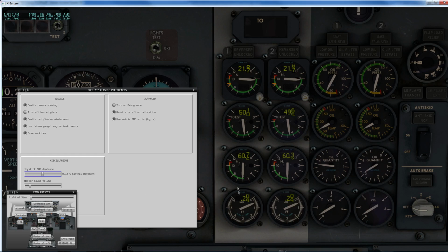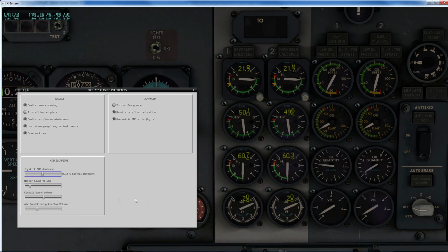I would rather use my own presets through the normal X-Plane 10 system. I'm not convinced as to the benefits of this, if I'm honest. If I'm brutally honest, I'm not really convinced of the benefits of that. However, that's just a personal opinion. I do like the fact you can turn the sound down. We will turn it up in a bit, purely out of the fact that actually it sounds very nice.